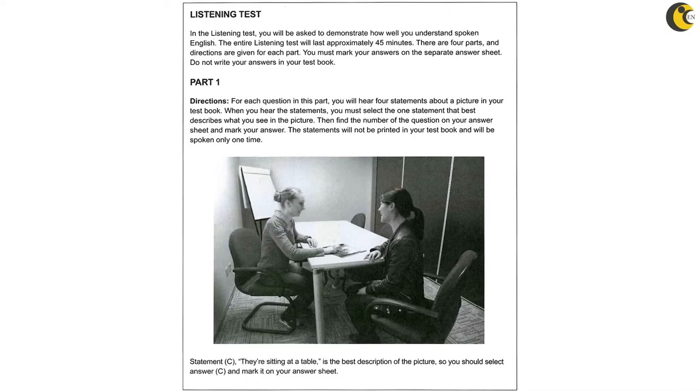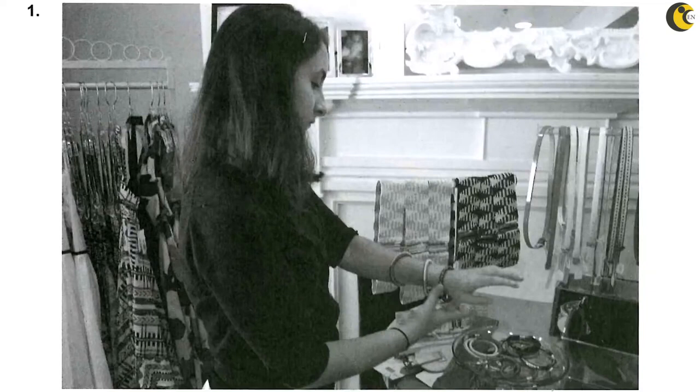Now, listen to the four statements. A. They're moving some furniture. B. They're entering a meeting room. C. They're sitting at a table. D. They're cleaning the carpet. Statement C, they're sitting at a table, is the best description of the picture, so you should select answer C and mark it on your answer sheet.